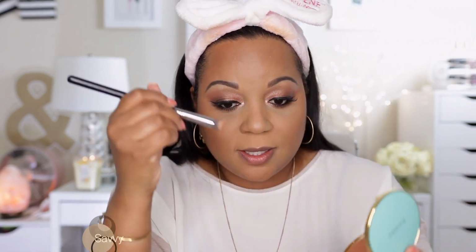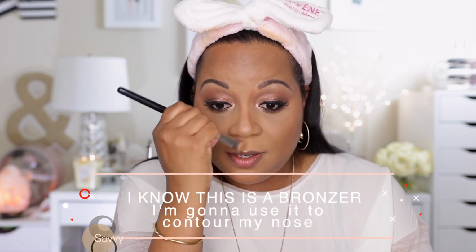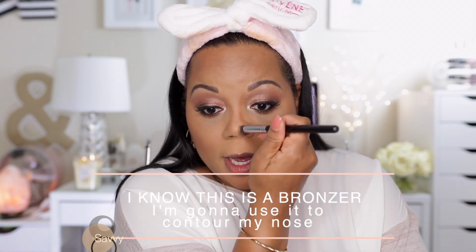And I'm going to take a little under my chin here. Even though this has a little bit of a sheen, I'm interested to see if I can do my nose with this. Just a little bit. Without my nose looking crazy. Okay. I know this is a bronzer, but I'm going to use it to contour my nose today because it's what I have over here.